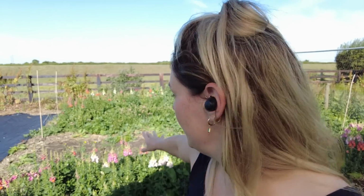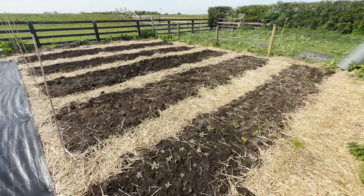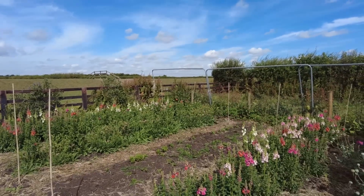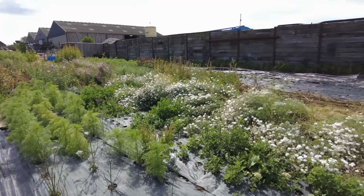But I'm going to be clearing out this no-dig bed area which I set up back at the start of the year, and this bed was kind of an experiment to see whether I could get on with having flower beds with no weed membrane on them, because I really want to move away from weed membrane and I wanted to see if it was possible. So I thought I would test it in this small area where I haven't ever grown flowers before.